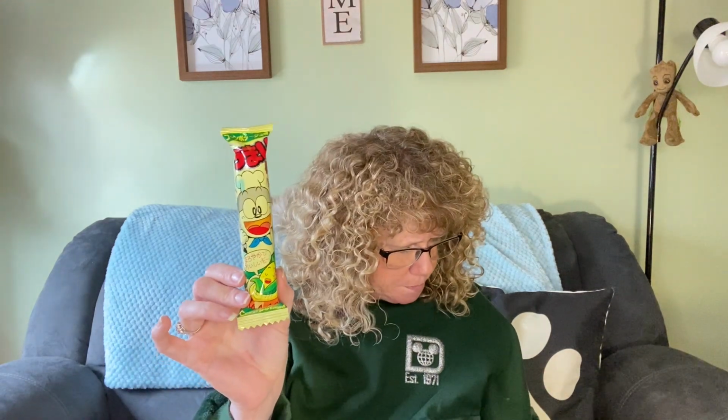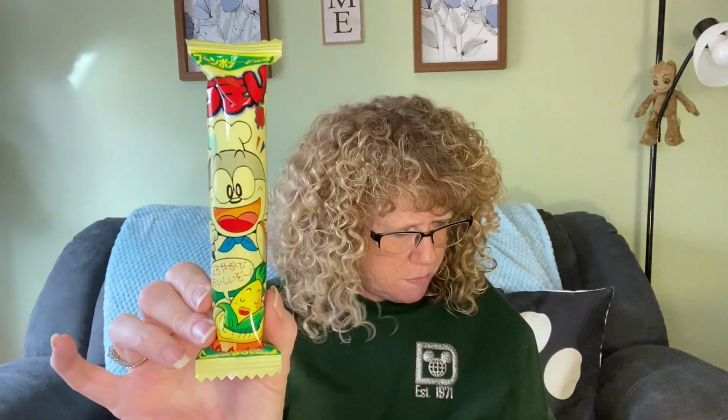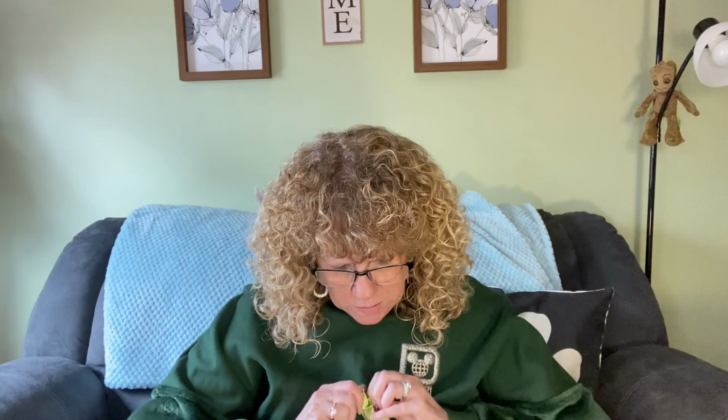Okay, now what the heck is this one? This has got a cute little character on the front. Cute little face. It's in a little yellow packaging. Let's see if I can find it. Now on the front it says corn potage. Oh, there it is. Corn potage. It looks like it's a corn stick. That's what it says. I can't get this thing open. All right. Let's just tear it open, shall we?